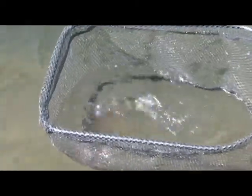Catching them on a real light tackle, you could probably catch them real good on fly tackle as well. We happen to be here throwing a 2-pound test and spinning gear because I know most of you throw spinning gear. So that's the deal.